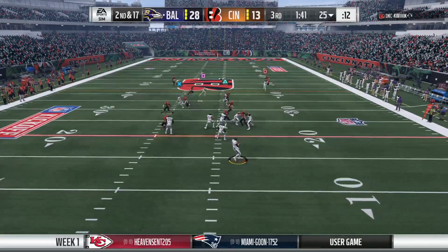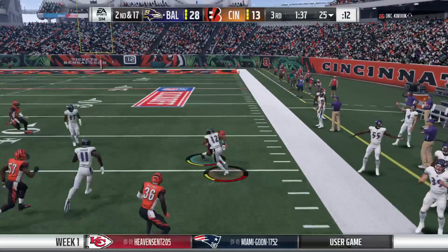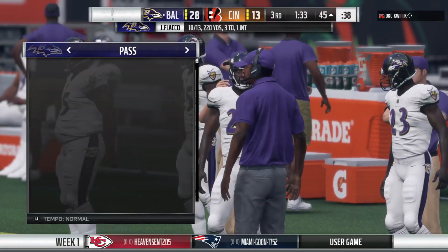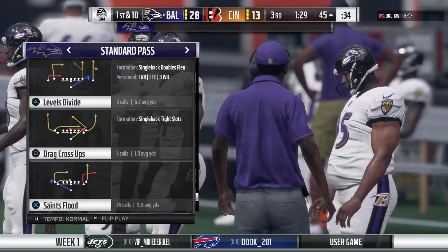Flacco here on second down. Going right side here, and that's complete. And he is going to be knocked flat on his back. Oh, a big hit right at the 45. Give him 30 yards there.